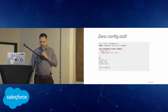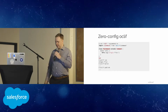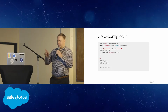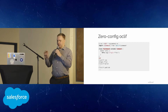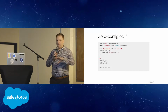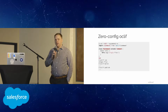Another idea I had was zero config oclif. Actually, I can't take credit for this. Somebody on GitHub suggested this, and I thought it was a great idea. If you imagine you just write out a file and use, instead of the generator just being a generator, it'd be more like Rails CLI, if you've ever used that, where you could just run it directly, and then you could pack it and everything. It'd be a little bit different of a direction.